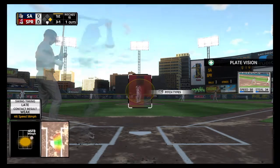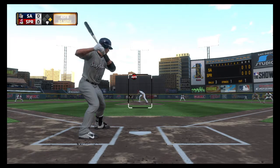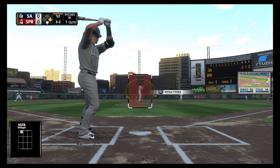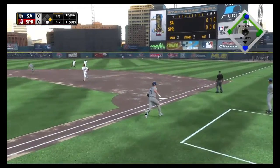3-1 to him now. Langford, base runner at first with one out. And that's in there on the hands. 3-2 now. I think it's a real possibility that they put that runner on first in motion. That would help them stay out of that double play that would end the inning, but that's also kind of risky at the same time.